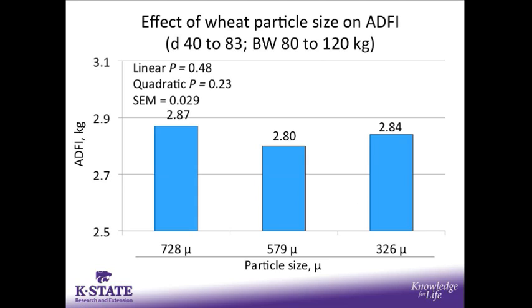As noted before, we saw a significant reduction in the first phase for average daily feed intake. However, as we get towards the end of the trial, we see no significant differences among the treatments in average daily feed intake, suggesting that there might have been a palatability issue early on in the trial with the finer ground diets, and these pigs were beginning to acclimate to the treatments.